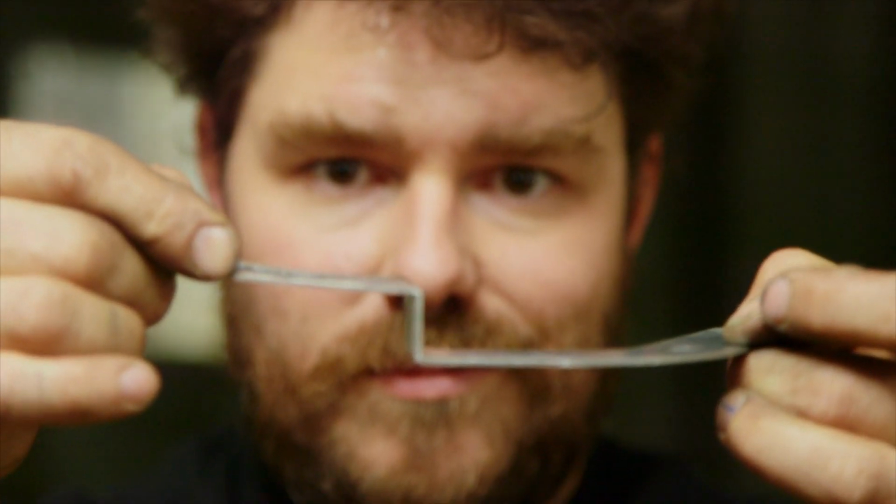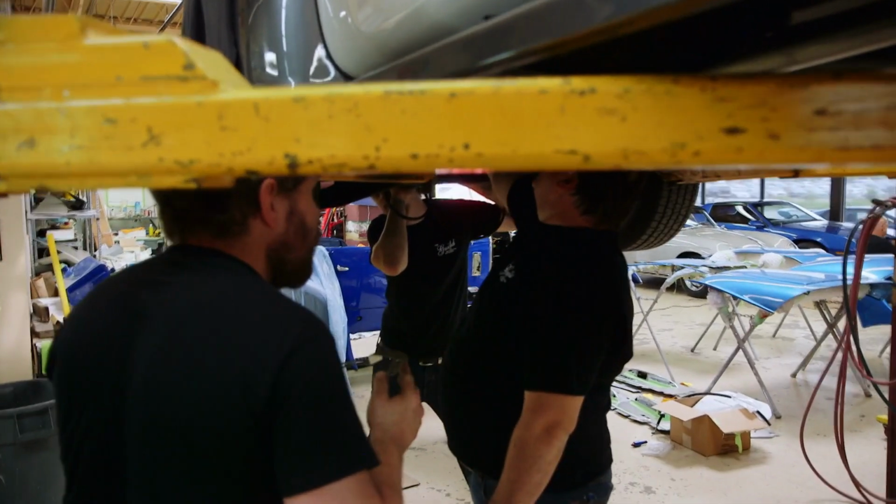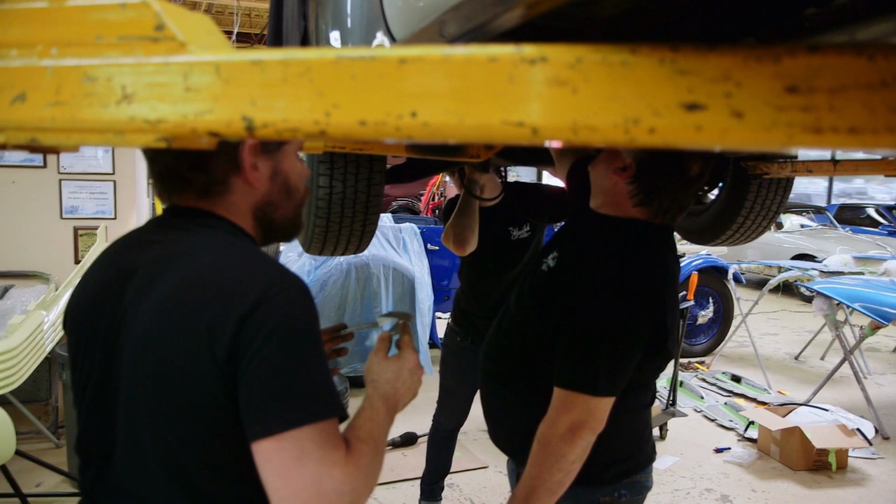Hey, Greg. Made you a little mock-up out of sheet metal. I figured we'd try it out. Nice. Okay. And if it fits right, I'll make the same thing out of steel. Perfect. Cool, let's give it a shot. I think this might be the one.